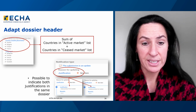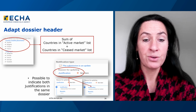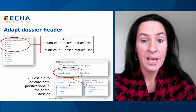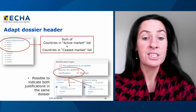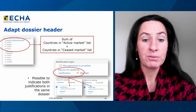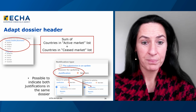And in this list, you have to include the sum of the countries that you have indicated in the active market list in the product information record, as well as the countries that you have selected from the seized market list. After that, you have to indicate the proper reason for updating.